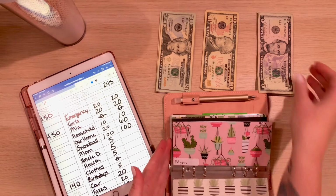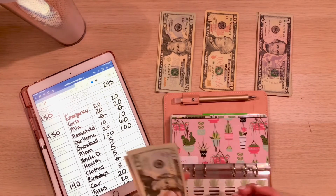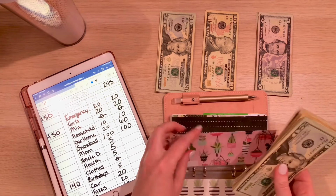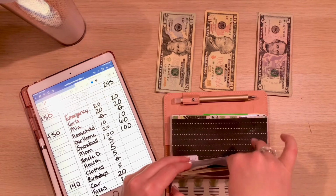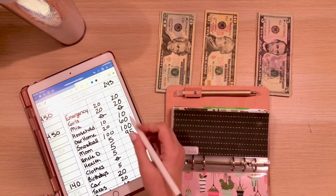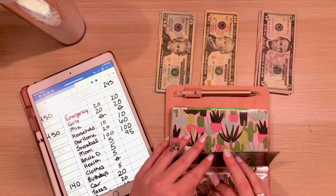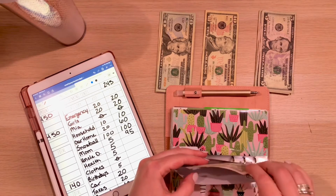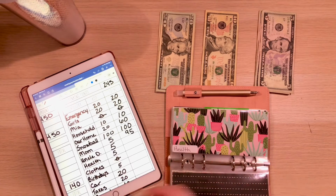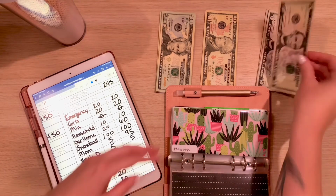My mom's envelope is getting a $5 bill. I like to put aside some money for her for spending. So mom's got 20, 40, 50, 60, 70, 80, $95. I also set aside $5 a week for my uncle. He's currently battling cancer, and I like to set aside some money for him so he can do whatever he needs to do with that. Our health envelope is getting $5.